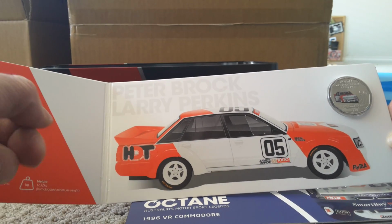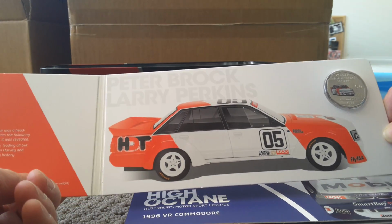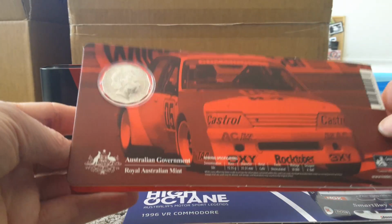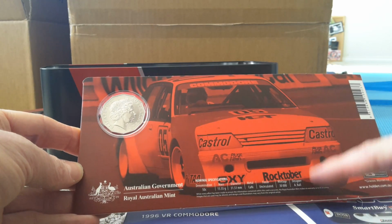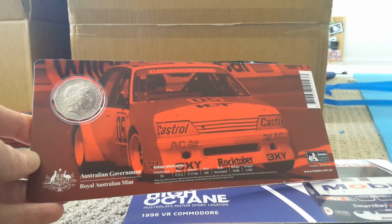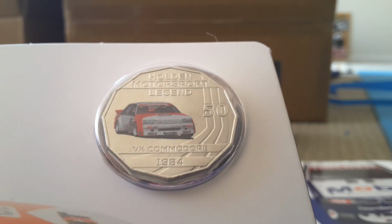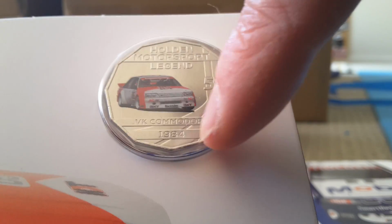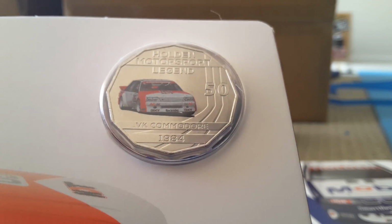So, I actually like the colours on this car. Don't really like the fin, but anyway, car's a car, get you from A to B. Here is a photo. And there's normal specifications. And let's have a look at the actual colour of the coin. So here is the actual coin. As you can see, it's quite good. As you can see, the basic design is pretty much the same. Just the car is different.